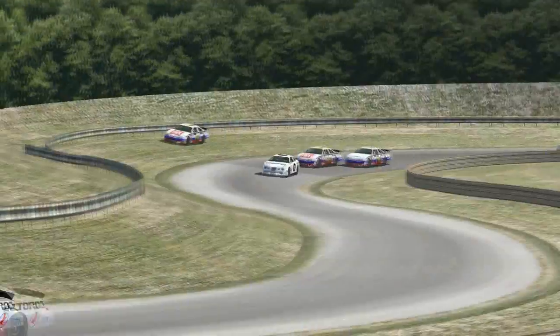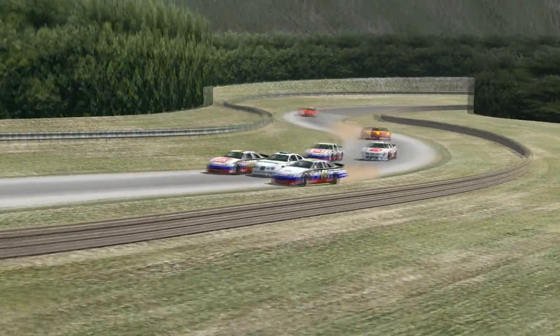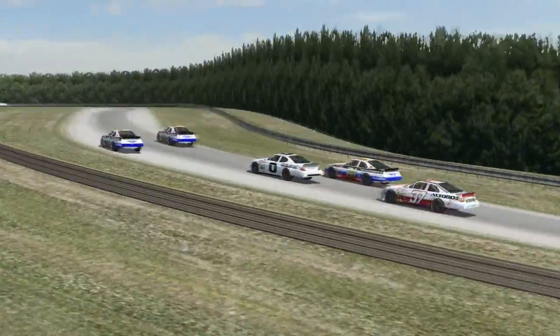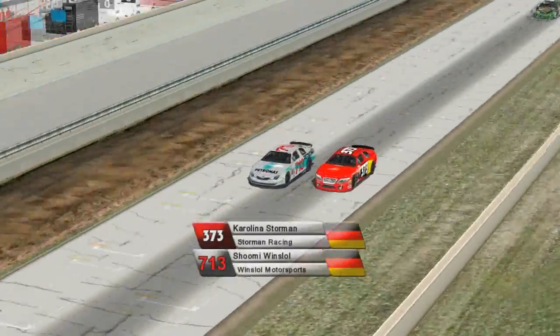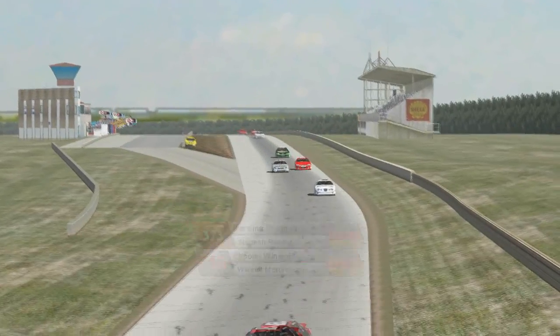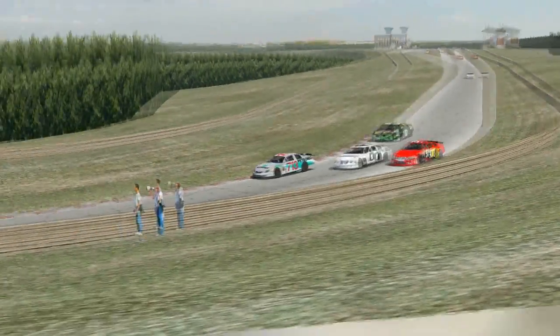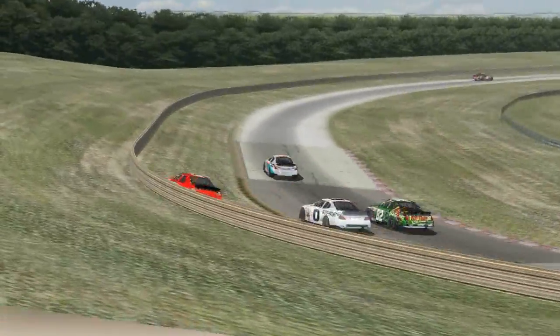Oh, looks like we've got Sergei Yakovsky wide, and he's going to drop back to 4th place. Clint Lend, pick a line. You cannot be driving like that on a track this narrow. This is one of the Winslow brothers, Shumi Winslow, trying to get around him there, and he does so.